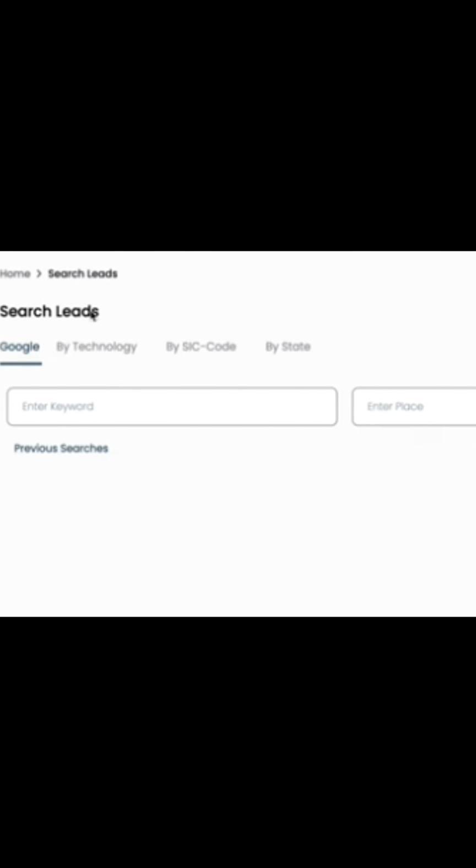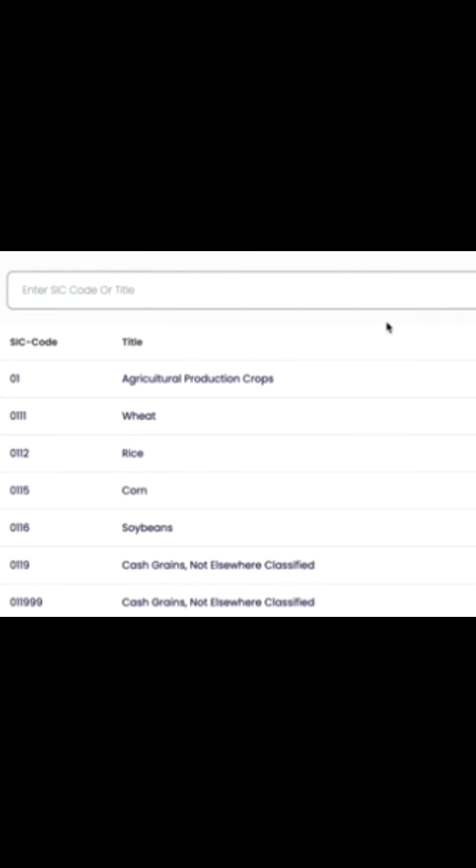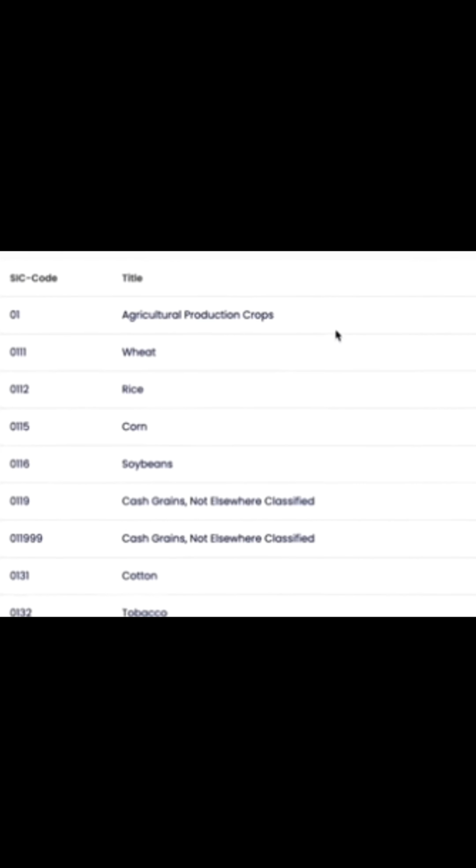So these right now, this is going to be in the basic, the Google and by technology. So over here, we go to SIC code, and this is going to be every standard industrial code. So when a business is incorporated, what happens is they get registered and they get a standard industrial code. Whatever that company does, they'll get their code and they're categorized. So as you can see here, just the first one, agricultural production crops. There's 27,128 contacts in there.